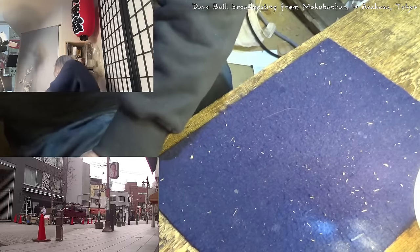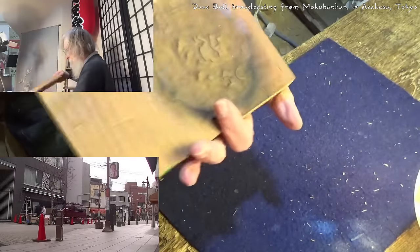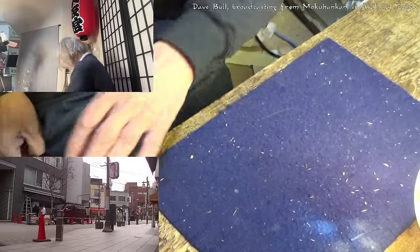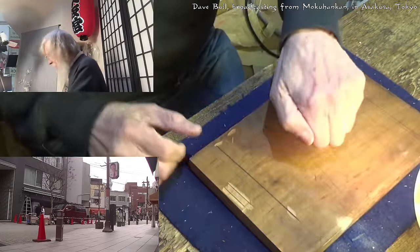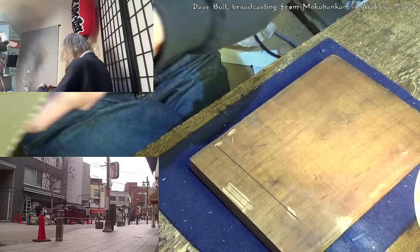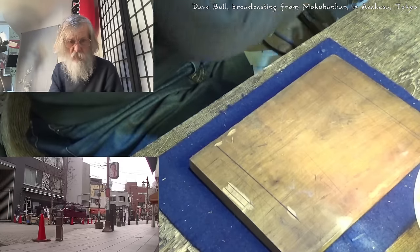And what we need here is a wood block. That won't do. This is a bit small, but it'll do. What I need is a wood block with a flat surface. I need an in tray and an out tray.